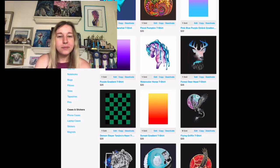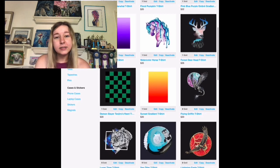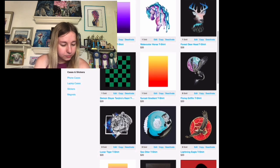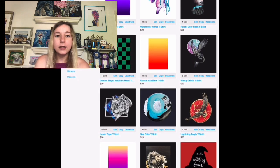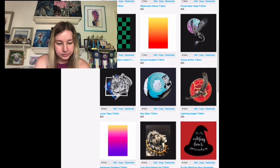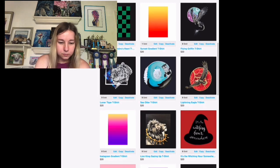And then next up, we have this forest deer design that I did a while ago. I believe I sold that as a sticker. That was one of my first sales. And then we have just this green and black checkered pattern that sold on a mask. Same, I believe, with the sunset gradient. And yeah, those are all the designs that I have sold on TeePublic so far.